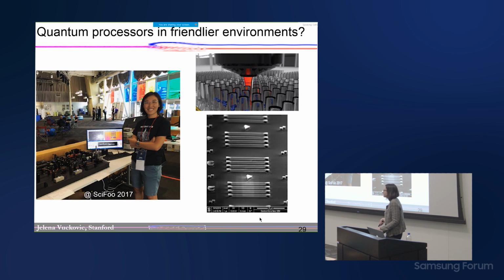So in addition to optics playing an important role in the connections, we're also thinking about whether we could come up with better material systems that would lead to quantum processors operating in friendlier environments. By that, I mean maybe not room temperature, as shown here for my student Linda at the Google Science Fair showing our diamond quantum processor, or components of a quantum processor, but something that could operate at temperatures of 4 to 10 Kelvin, where you can use much easier closed cycle cryostats.